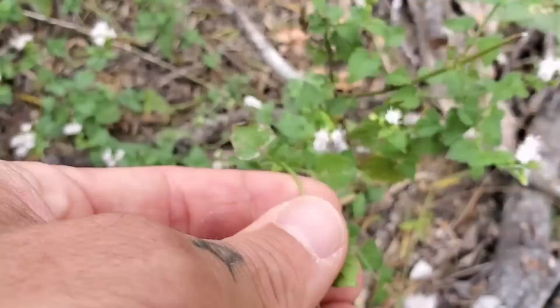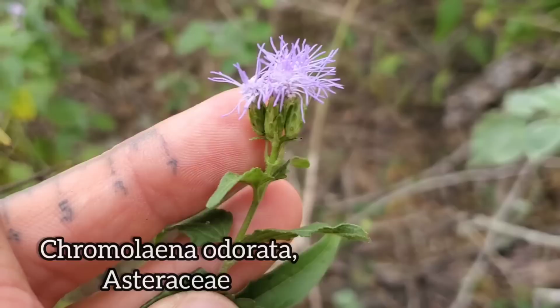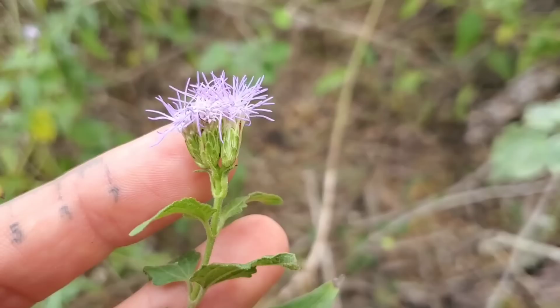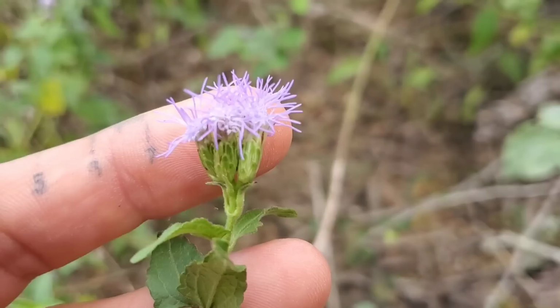Hey, here's a nice one. This guy's everywhere. Chromolaena odorata, Eupatorieae tribe of the sunflower family, Asteraceae. You've got to be careful, there are 300 species that look a lot like this, with those purple style branches, those long style branches so indicative of the Eupatorieae. You know, Eupatoriums, of course, Joe Pye weed. Up in the Midwest, a lot of them can be up to 6 or 7 feet tall. You get a lot in Mexico, too. Anyway, you've got three species that look like this down here.